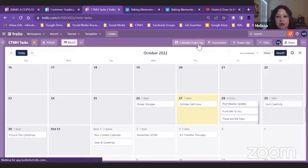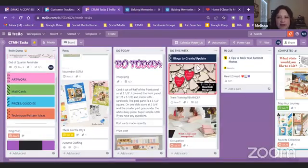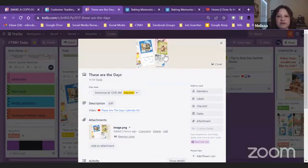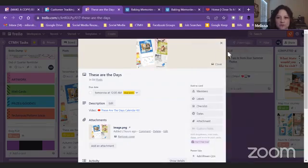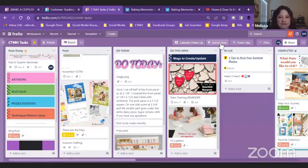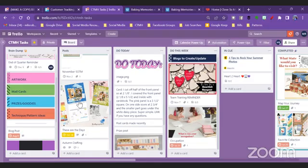By me just clicking on this, it takes me back to my board itself, which allows me to add the content. And then by clicking on the respective card is where I can then put the dates that then populate and translate to the calendar power up. So in summary, at this point, I like to use it for customer contact and for planning my social media content calendar.